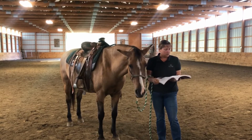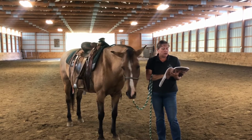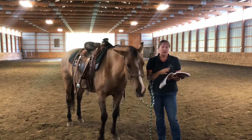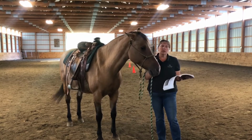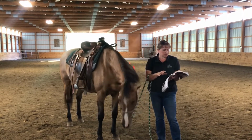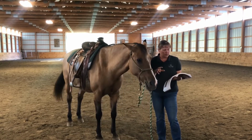Okay, common mistakes. Your horse starts throwing his head around and you're having trouble staying with him. Try to keep your hands on your horse's head and keep his head lowered. So it really comes down at that point to responsiveness and relaxation. And of course also connection, but he has to give to pressure.